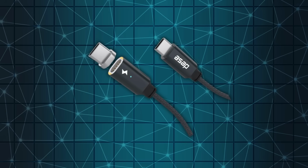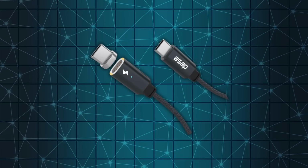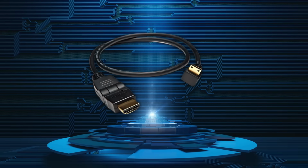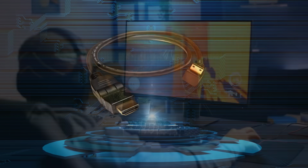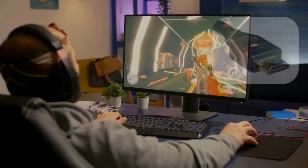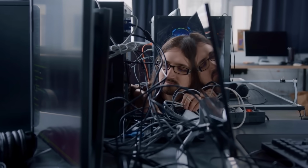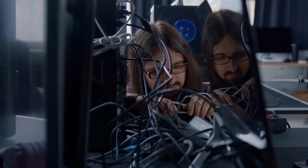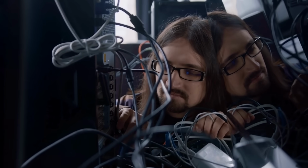With all the advancements in technology, including reversible USB-C connectors and magnetic charging ports, why haven't HDMI connectors adopted a similar design? In today's video, we're diving deep into the fascinating world of HDMI technology, and we'll explore the engineering, compatibility, and design choices behind why HDMI cables only go in one direction.